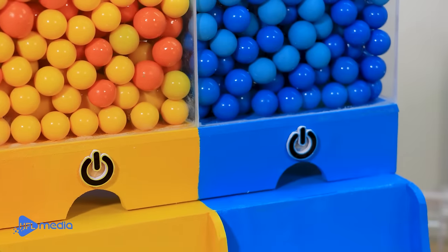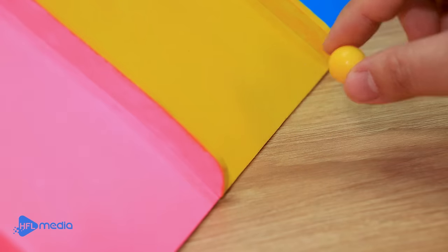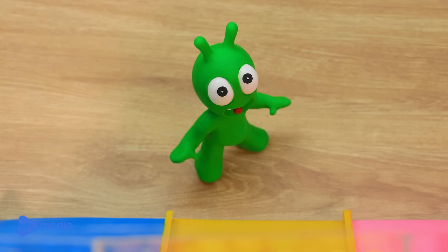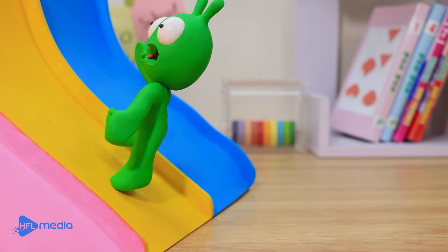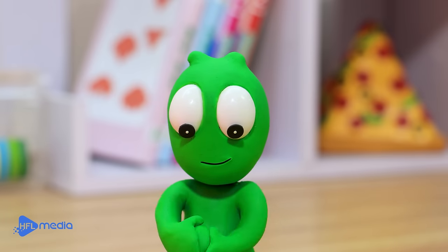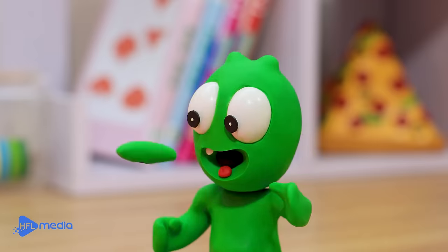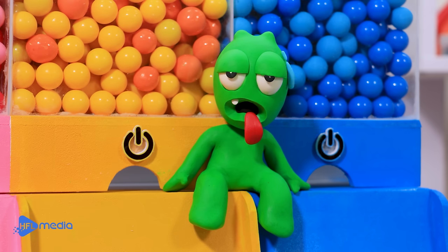Wow, John has a beautiful 3-color gumball machine slide. Pea Pea is overwhelmed by this candy machine. He's eager to taste the candies inside. The slide is too slippery. Pea Pea can't climb up. Pea Pea uses his antenna to create mini stone steps leading up to the candy box. Finally, he successfully climbs up.